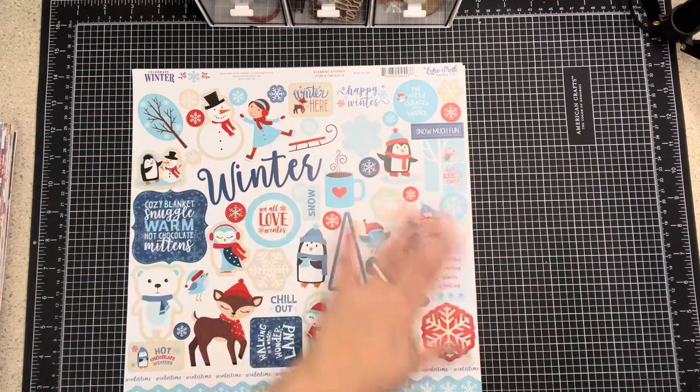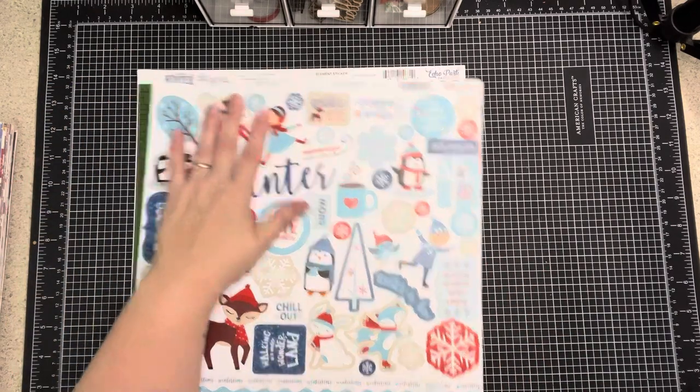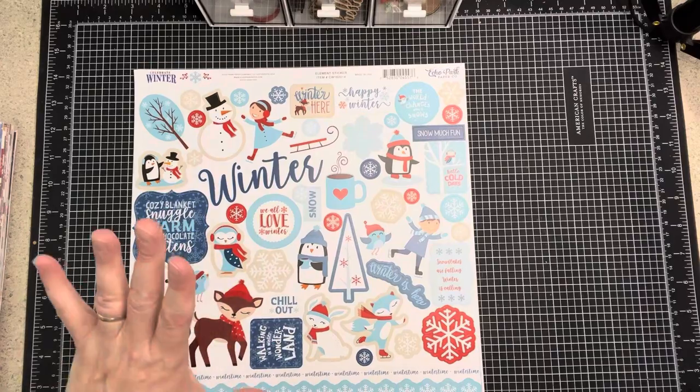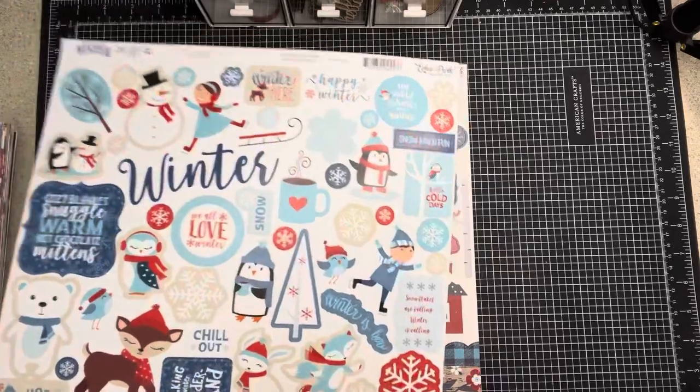This is winter. I love this. I have not been able to find this actual line. I don't have this. Can you believe it? Let me tell you why. Look at this. Look at the critters. How cute are they? I love them. Yes, I found the sticker sheet, which I'm fine with. I will take my stash.